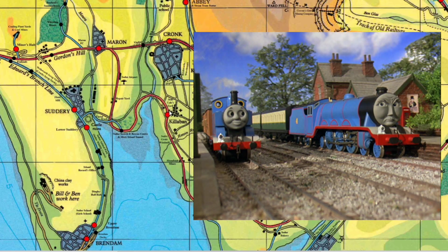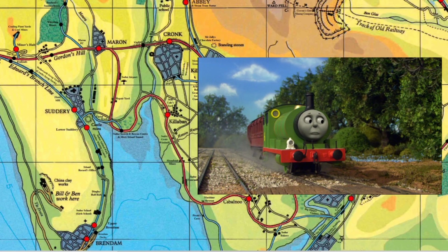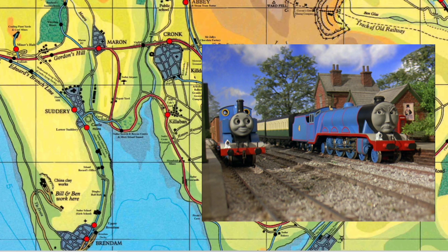This is where there is an apple orchard, which I think is featured in Big World, Big Adventures. But Killaban is the station that Thomas and Gordon are seen at the start of Thomas and the Magic Railroad. And yeah, it's also featured in a lot of the promotional images for that movie. But that is Killaban. Not much happens here.